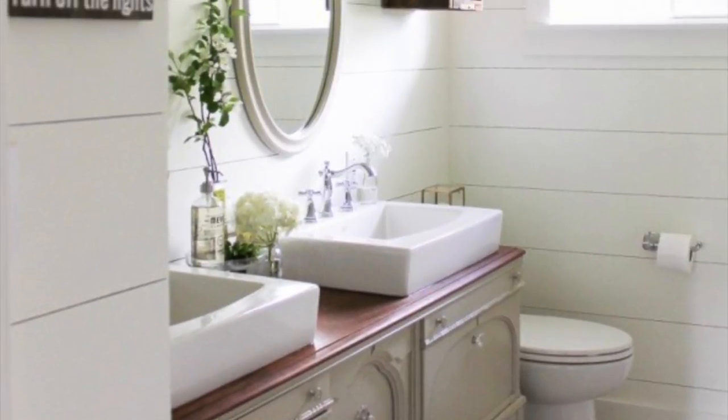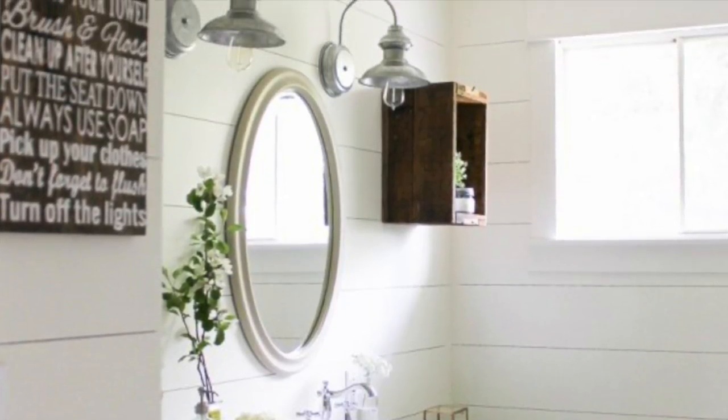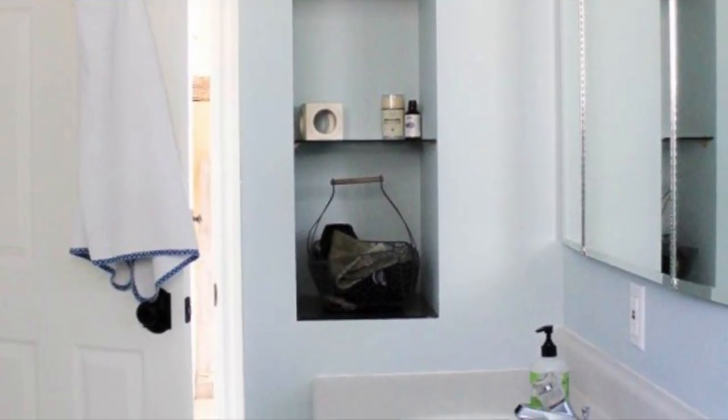This main bathroom transformation still totally blows my mind. Not only were we able to make this a much more functional space by adding in double sinks and reworking the layout, but obviously it's so much more beautiful too.